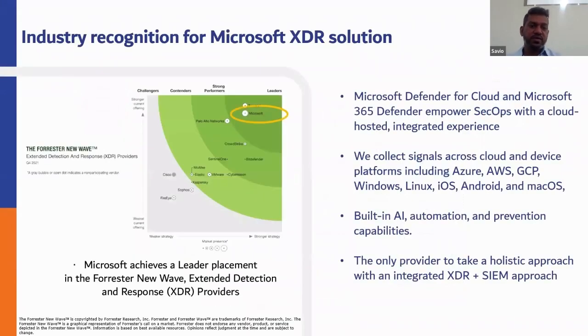So this slide basically talks about how Microsoft has been identified as an achieved leader in the space in the quadrant of the Gartner by Forrester for the new wave for the extended detection and response in terms of XDR providers. So XDR products like Microsoft Defender, as you see there, and the Microsoft Defender for Cloud, as well as M365 Defenders, are empowering you today in terms of security operations with a cloud hosted integrated experience that maximizes the time to defend and the attack surface for your environment.